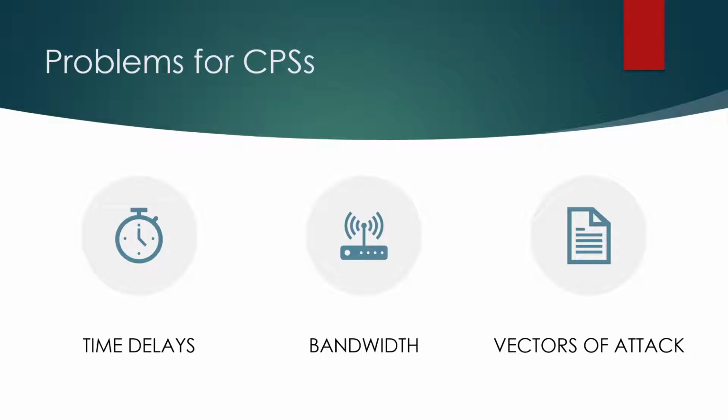They're also often very sensitive to time delays. If there's something wrong in your engine and you don't find out about it fast, you can crash your car or something worse can happen. If the energy grid doesn't find out about some spike in power, then there can be blackouts.